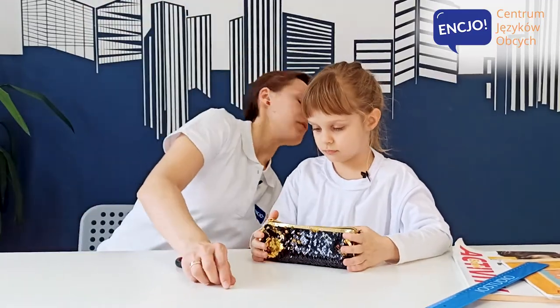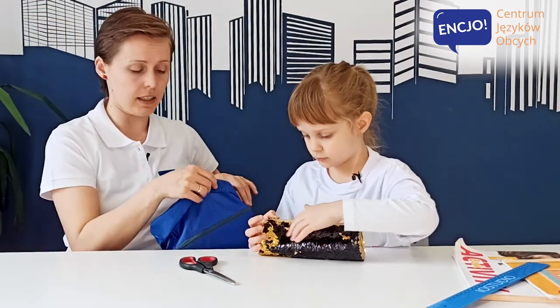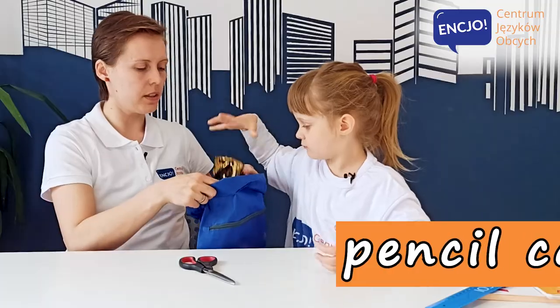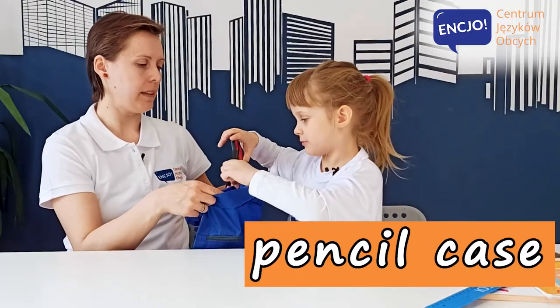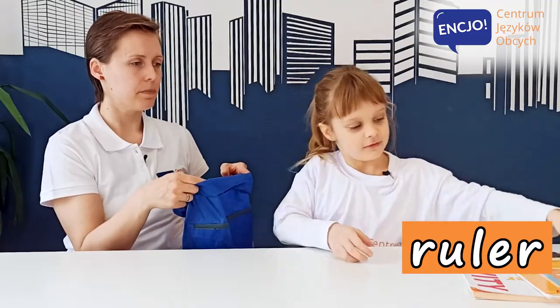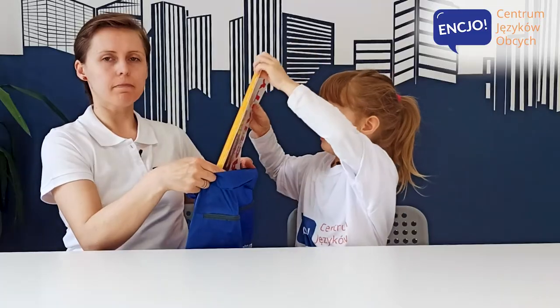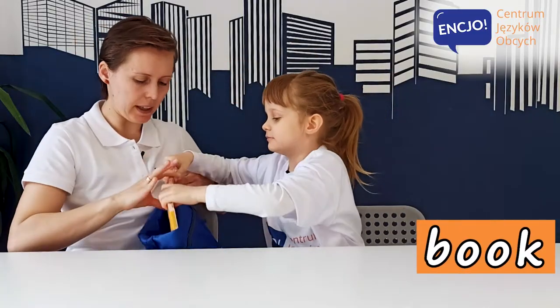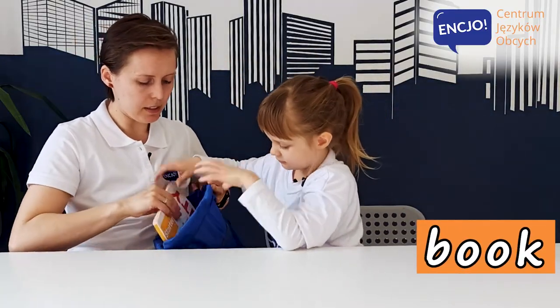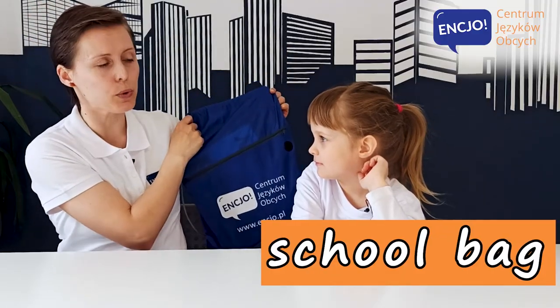And now I will find our school bag, and we can put everything into the school bag. So first, pencil case, then scissors, ruler, notebook, and the book. Okay. Anielka, wait. Let's put this in. And here is our school bag with everything we need for school.